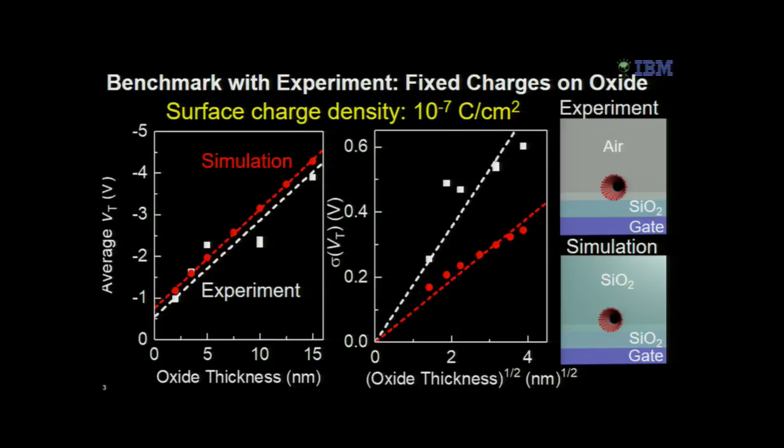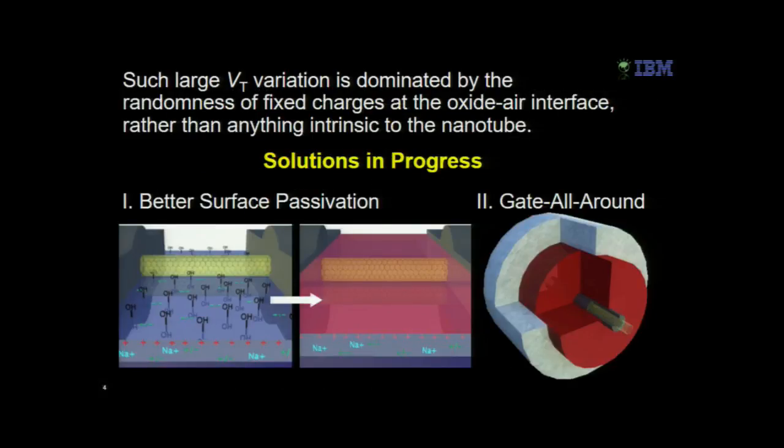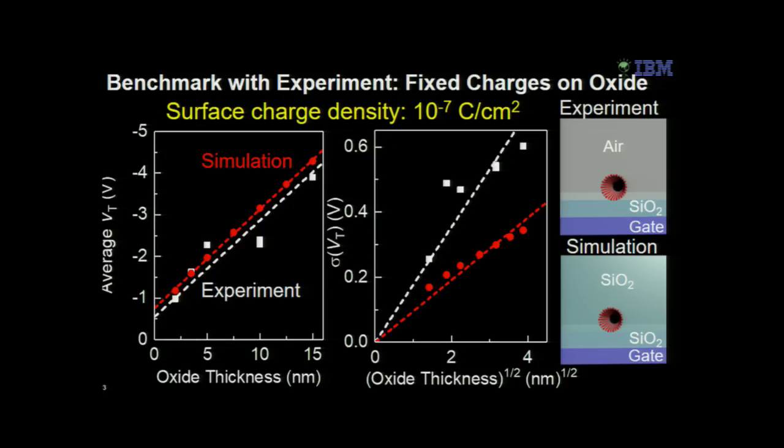So based on this result, we draw the conclusion that this one is the average VT. This is the standard deviation. They're all as a function of gate oxide thickness.